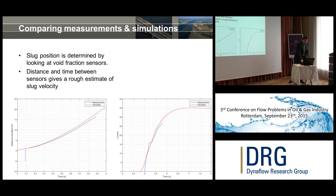Now, by then, the main focus of the project actually shifted from being a pure validation experiment, and it moved more and more into how can we explain this difference and what can we do to actually figure out what is causing it. Because the alpha loop is a completely steel pipeline, so you cannot look inside. So the measurements that we did, the pressure measurements and the void fraction measurements, is what you have.